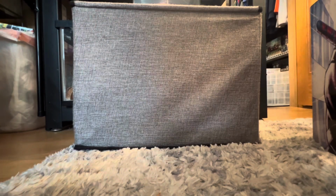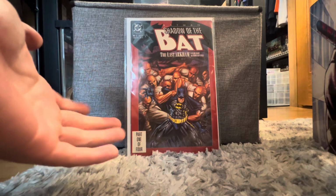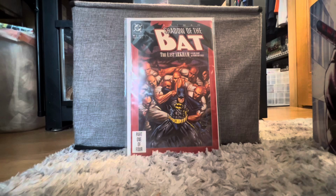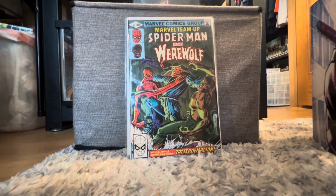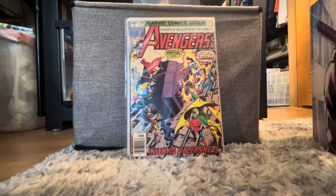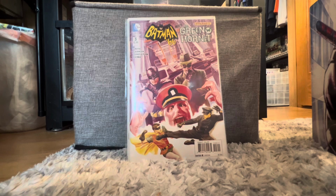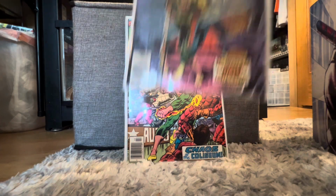Cool. We got Shadow of the Bat number one, another book where I wanted to pick it up, but it had to be at the right price, and getting it in this haul was amazing. Then we got Marvel Team Up 93, Avengers 193, Avengers 192, Batman 663. I love picking these ones up, these are fun covers. Power Man and Iron Fist 55, Power Man Iron Fist 56.